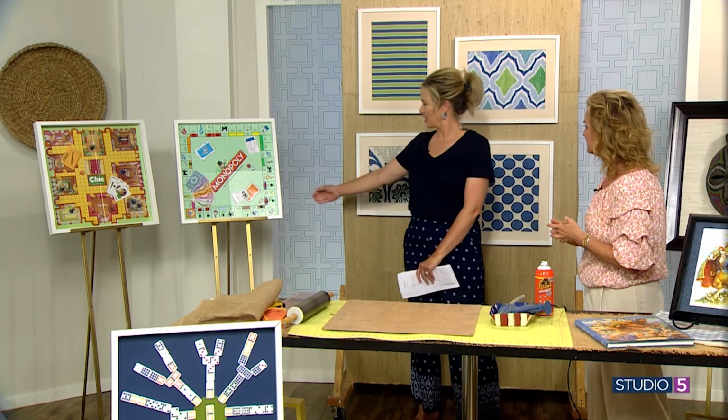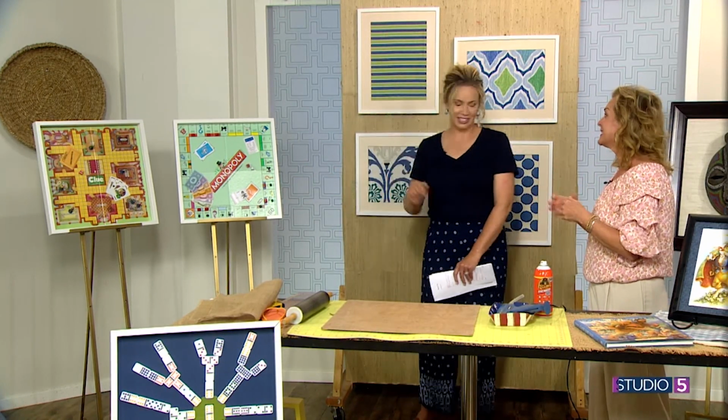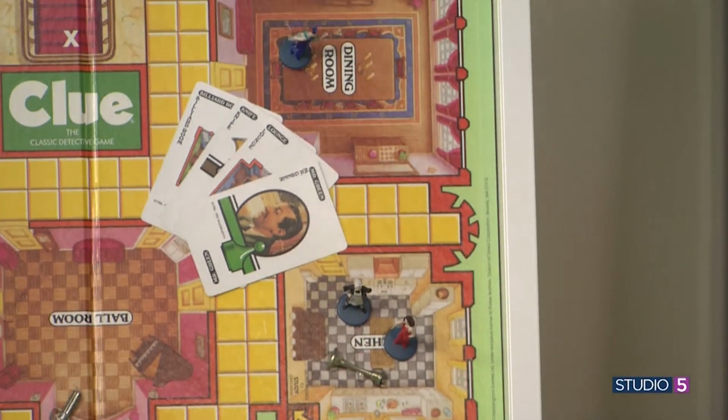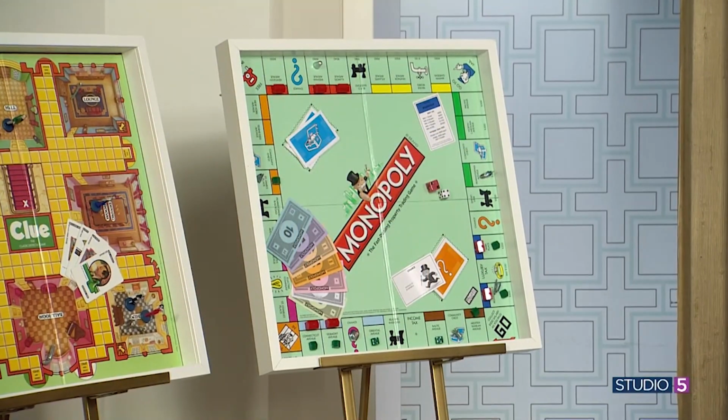And if I can call you out, is this the IKEA frame? IKEA frames. When you've got to do a lot of something, yes, you can't beat the price. We just hung a gallery wall full of IKEA frames, and I think if you get the right mat, or like in this case, the right object, you don't even know. Or a can of spray paint. There you go.